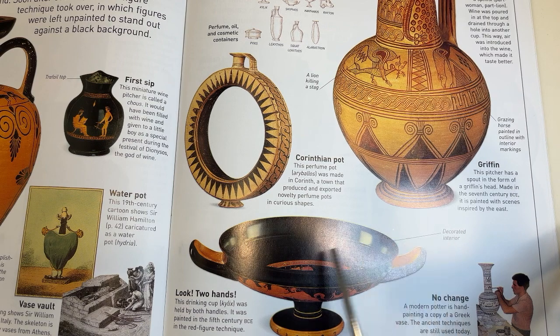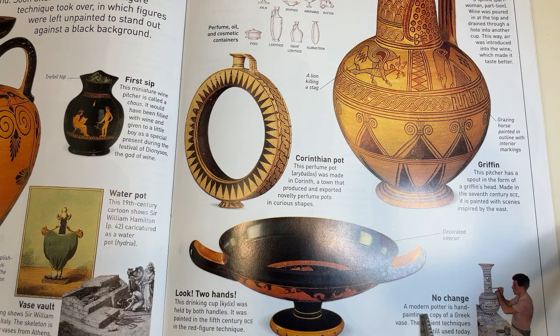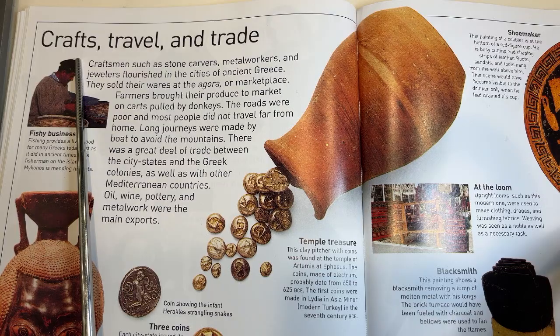Decorated interior. Look, two hands. This drinking cup, or kylix, was held by both handles. It was painted in the 5th century BCE in the red figure technique. No change. A modern potter is hand-painting a copy of a Greek vase. The ancient techniques are still used today.